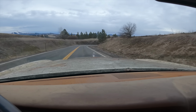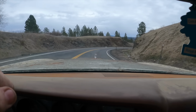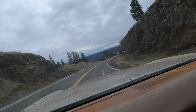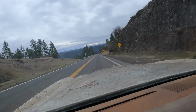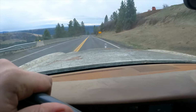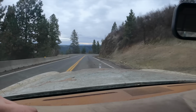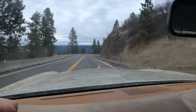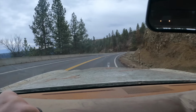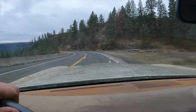We started down this, I believe it's a 7% grade. Well, it said trucks use lower gear, and I'm a truck, so maybe dump it a second. I mean, that's working. Got the old girl in two. We do have some runaway truck ramps available if needed. And then we're just gonna take this turn kind of wide, slow down a little bit, and then pull our brake pad back. All right. Then we're just going to coast.